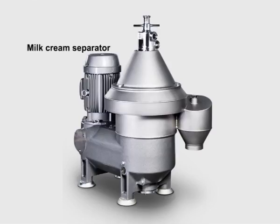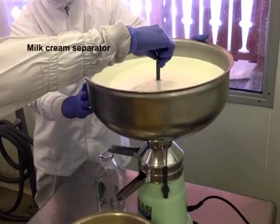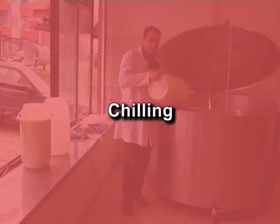The main difference between clarifier and cream separator is that the clarifier will have only one outlet for clarified milk, while the cream separator will have 2 outlets, one for cream and another for skim milk. The clarifier works at lower RPM compared to cream separators, and the separating discs are smaller in the clarifier to house more amount of sludge.